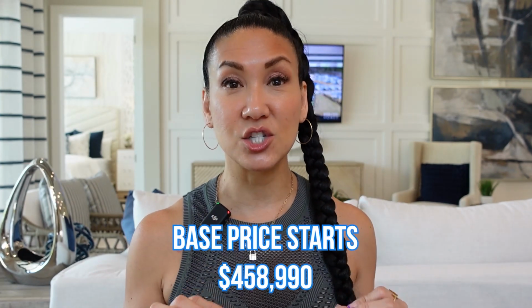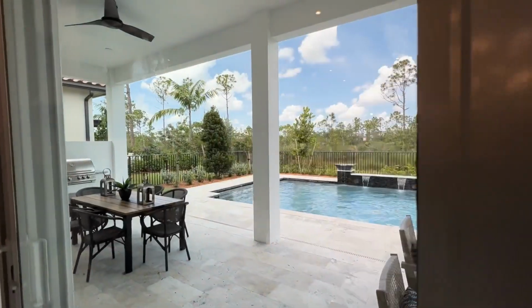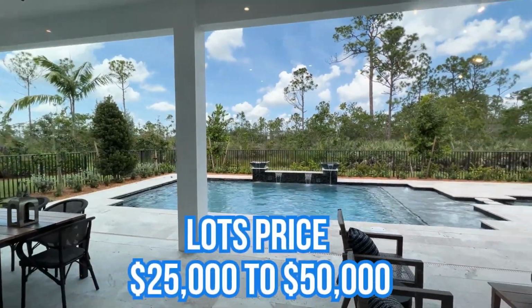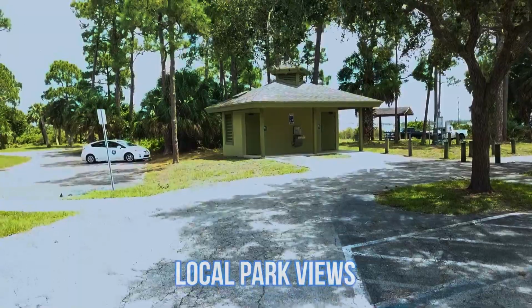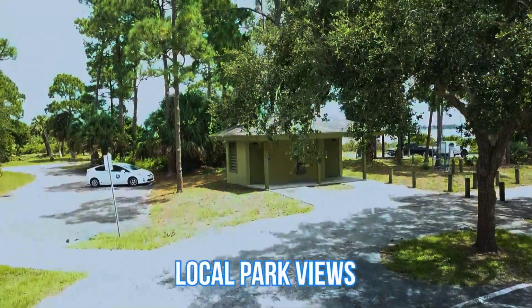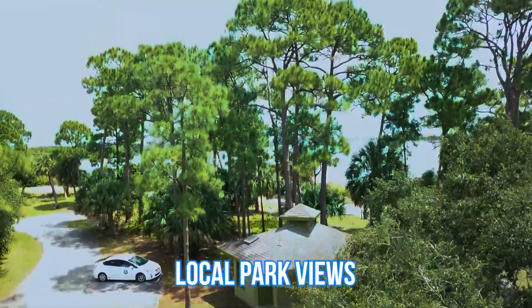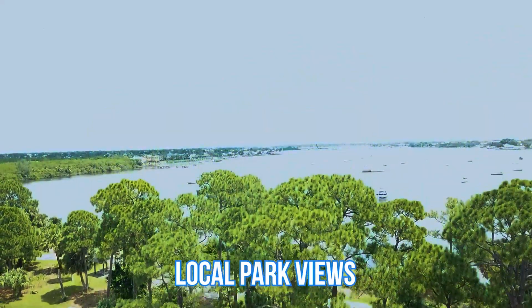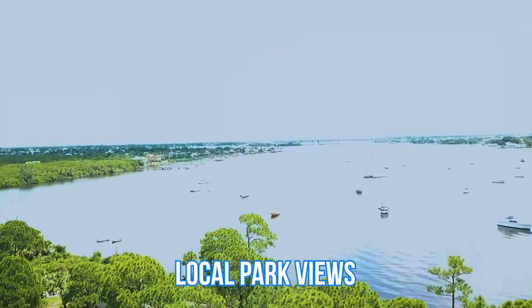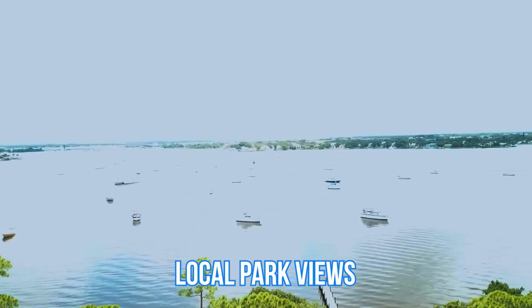The base price starts at about $458,990. That's not including the lot or any optional upgrades, or if you want a pool, obviously. The lots run from $25,000 to $50,000. There pretty much aren't any water lots in this small development. Not have any neighbors behind you. You have a beautiful nature preserve behind you.